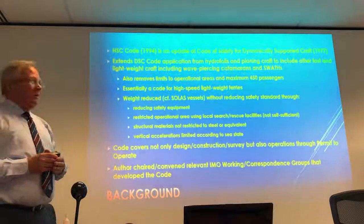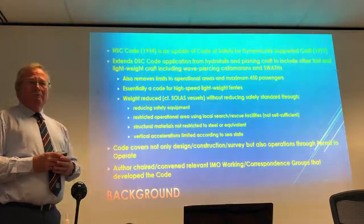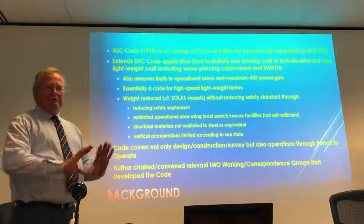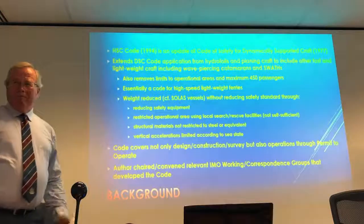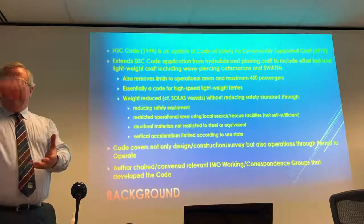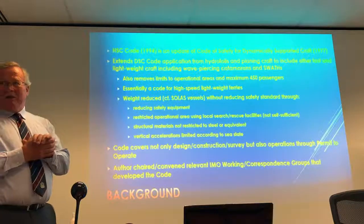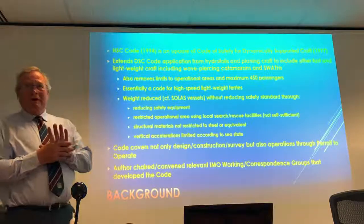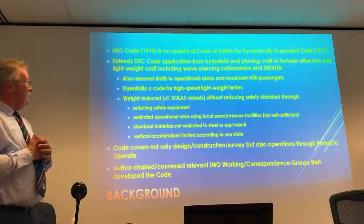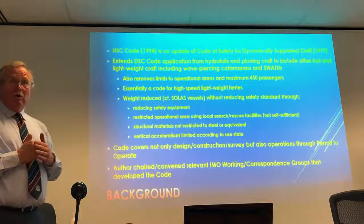And in fact, when that Hoverspeed Great Britain arrived in Britain, the MCA in the UK went through it with a dose of salts and said, we're not accepting this certification, and everything that doesn't comply with SOLAS has to be spelt out and the equivalents determined on a case-by-case basis. So it was fairly important that the HSC code, when we put it together, became part of SOLAS, so it was part of international law and it was accepted internationally.